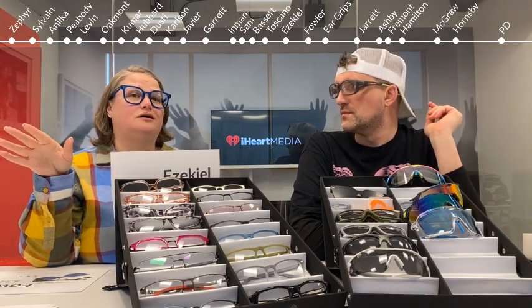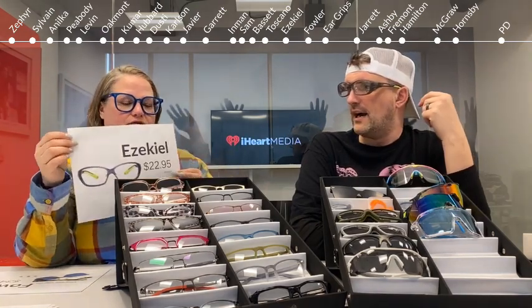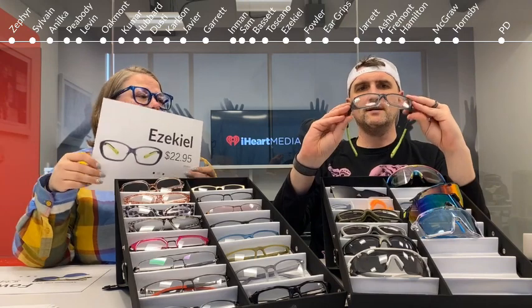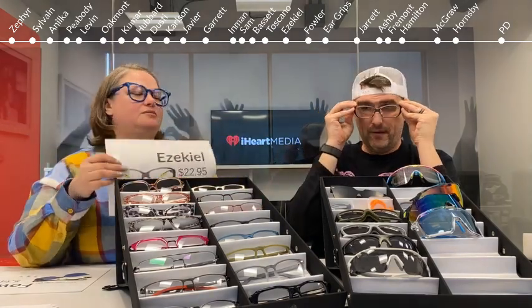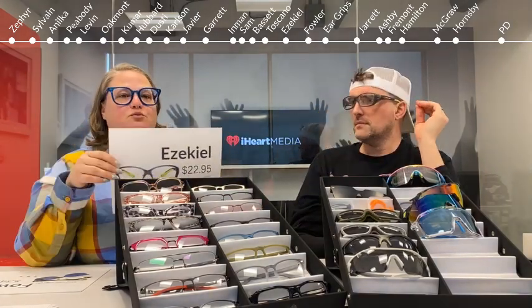And our single vision polarized lenses start at about $30, which is unreal. So these are $22.95, the Ezekiels? Yeah. So basically you can get a cool pair of polarized sunglasses that you can wear for outdoor sports, even things like mowing the lawn. Things where you need something to cover your eyes, but don't want to wear the glasses you wear to the office every day. You can pop on some that are a little more comfortable, a little more versatile.